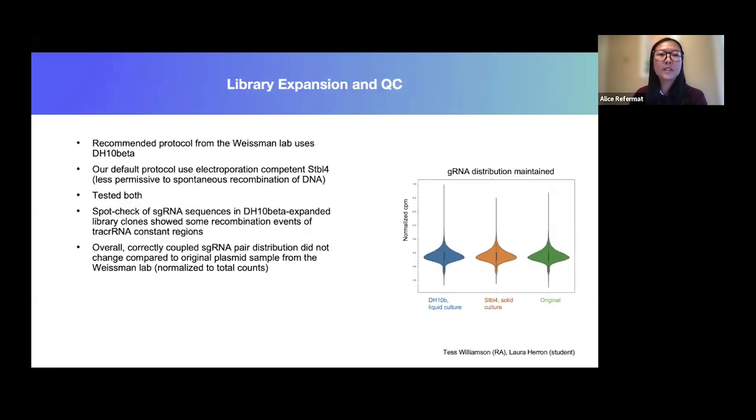example of the screen. First, we obtained an aliquot from the originator lab. However, the expansion protocol is slightly different from our standard electroporation into the STBL4 strain of E. coli. Their default protocol uses DH10B, but this is a Rec-competent cell, and our usual STBL4 is considered RecA negative, which means they are less permissive to recombination of DNA when there are highly similar segments. That is usually an issue when you use lentivirus-based vectors, which have long tandem repeats. So we prefer STBL4. They also inoculate their culture into liquid culture overnight.